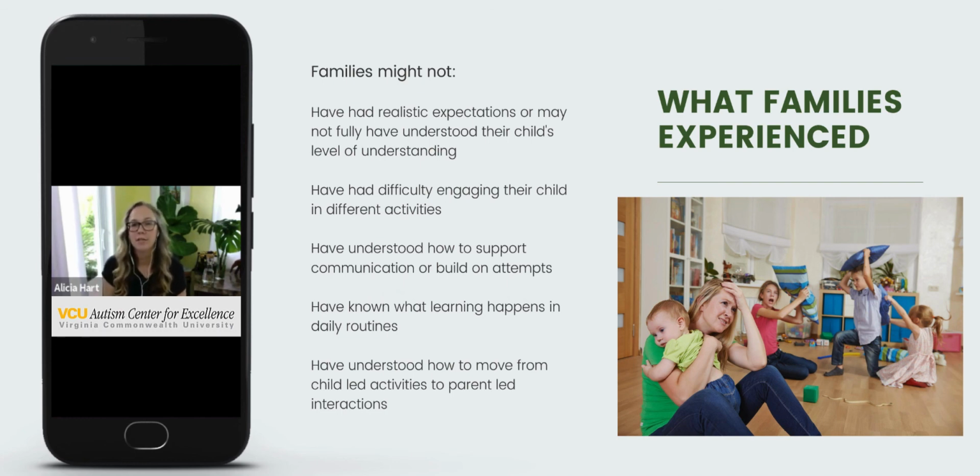certain instructional activities. So while families may understand their children in a lot of different ways, we're not teachers, right? So we don't often understand what our child's ability is for certain activities or learning experiences. And so we may not have known what to expect. It may have been too high of an expectation, or it might have been too low. We may have had difficulty engaging our child in different activities.